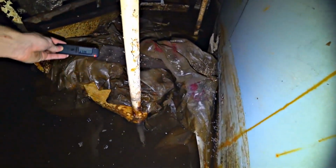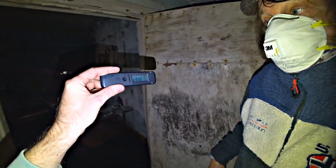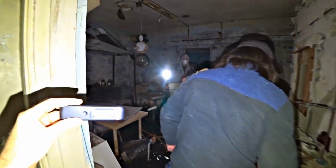Now, why did they throw it into the water? Why? 700. 777. Why doesn't anyone dispose of it? Apparently the water is also radioactive. Rather, let's go to another room. There are 700 microroentgens. It's okay.